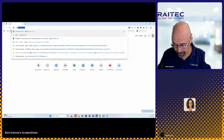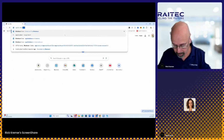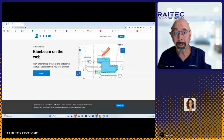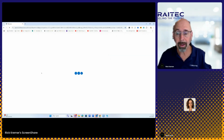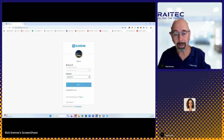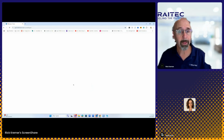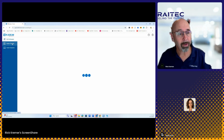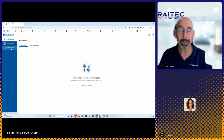Let me do this right now. App.bluebeam.com. Now, this is going to be the same user experience when you load it on your phone. You sign in, and you're going to go through the web interface to update your tools. It's slowly opening up. And you'll notice over here I've got Studio Projects and Studio Sessions.